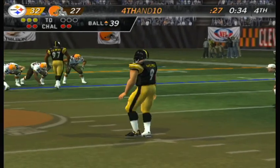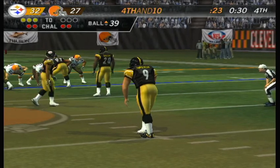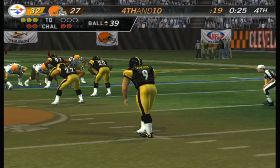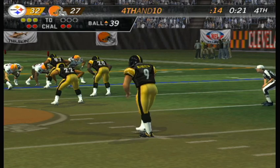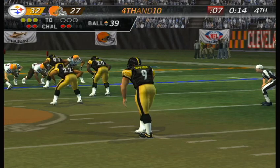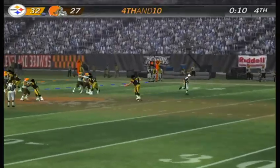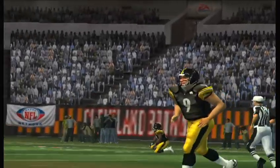Number 9 is ready to pump this one away. Number 16 looks like he's ready for the return. And he signals for the fair catch. We've got a good one going here today.